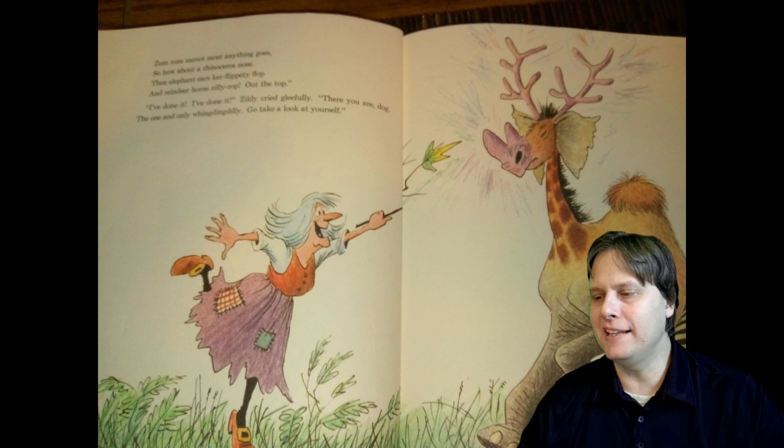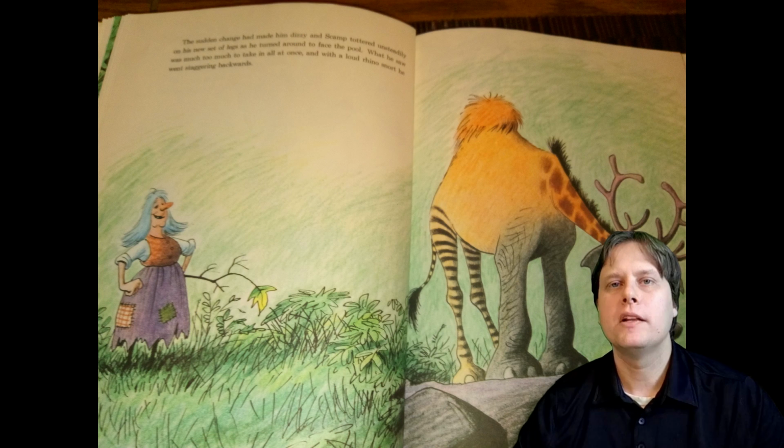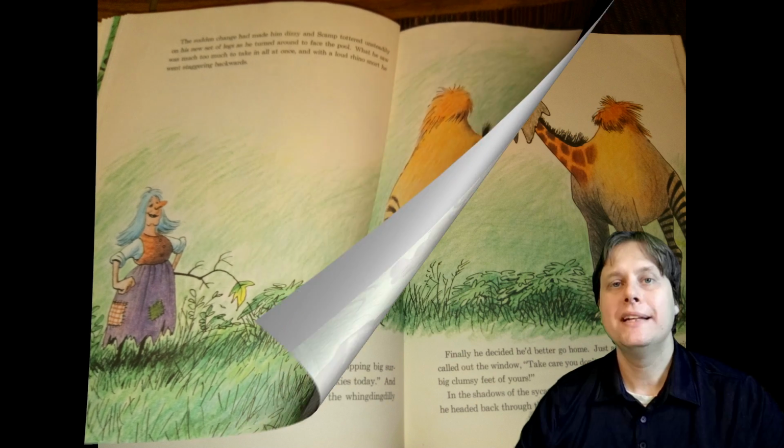"I've done it," Zildy cried gleefully. "There you are, dog, the one and only wing-ding-dilly. Go take a look at yourself." The sudden change had made him dizzy, and Scamp tottered unsteadily on his new set of legs, and he turned around to face the pool. What he saw was much too much to take in all at once, and with a loud rhino snort he went staggering backwards. "See what I mean?"